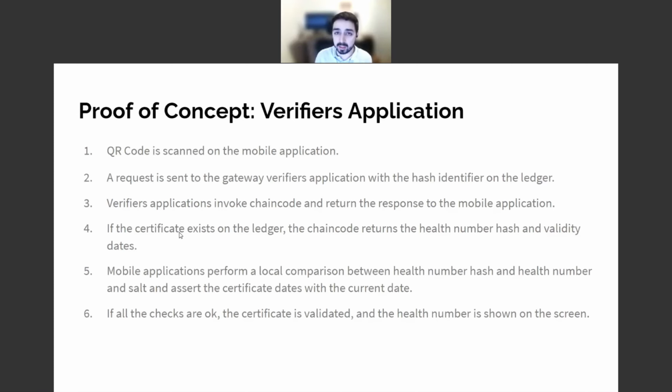It will check the QR code, which has the alt number and the salt used to hash the alt number that is on the ledger, and verify offline if they match, and also verify if the validity date is correct. So we are doing this validation offline. We are not passing user information on the network. And if all the checks are okay, the certificate is valid, and the alt number will be shown on the screen, and we can compare it with other identification documents.